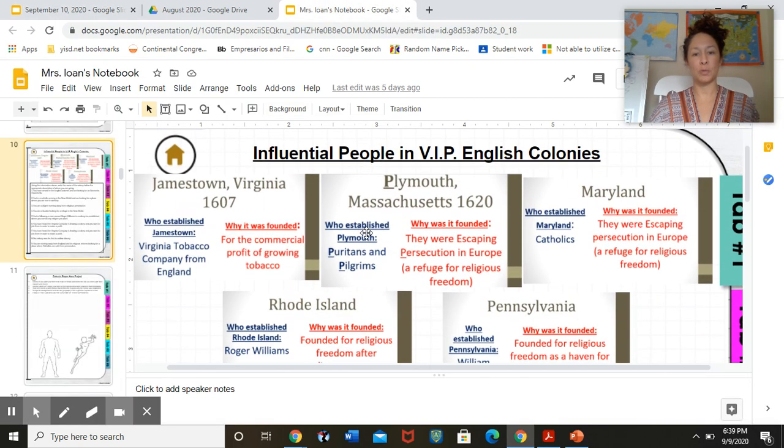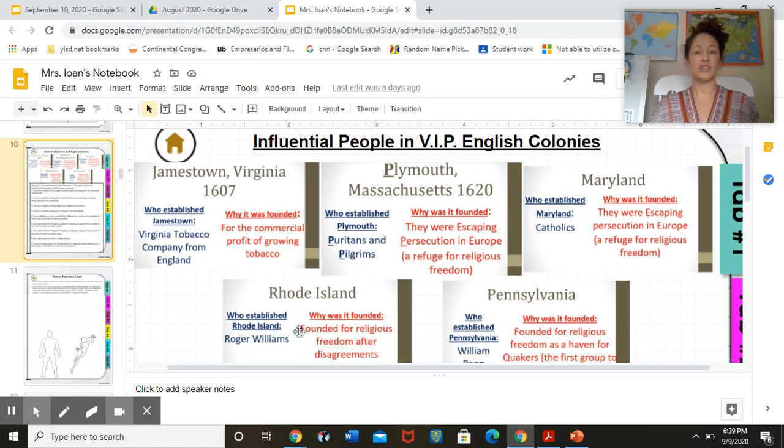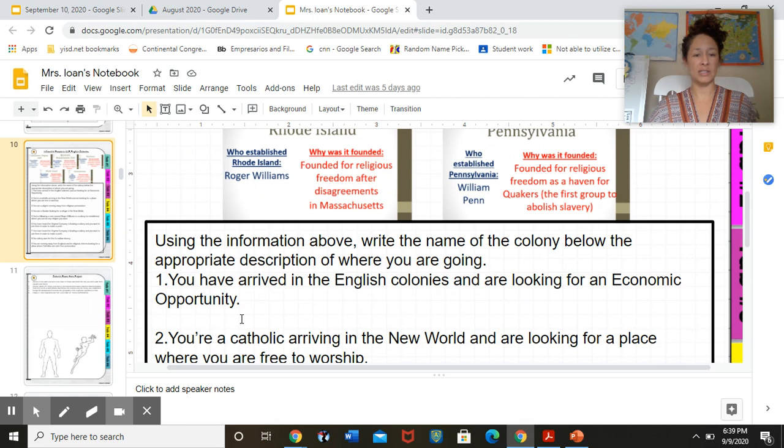In page 10 of your notebook, you have these cards. We have the two top most important colonies, followed by three more examples of prominent colonies. And you're going to type into the box. For example, it says number 1, you have arrived in the English colonies and are looking for an economic opportunity.